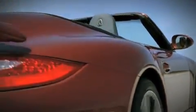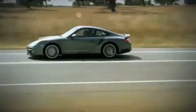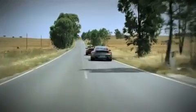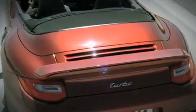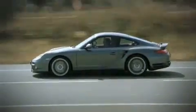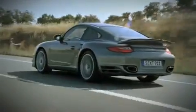The new compact six-cylinder boxer engine, now featuring a 3.8-liter displacement, is lightweight and has twin turbocharger units. It produces 368 kilowatts, 500 horsepower at 6,000 RPM. The maximum torque is 650 Newton meters between 1,950 and 5,000 RPM. Despite this increase in performance, fuel consumption has been reduced by up to 16%, and CO2 emissions have been lowered by up to 18%.